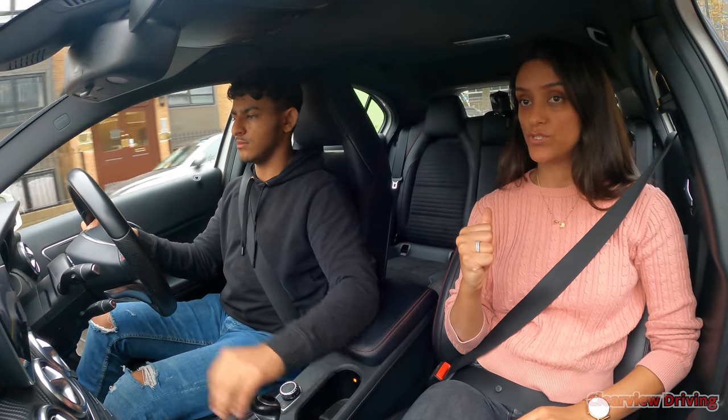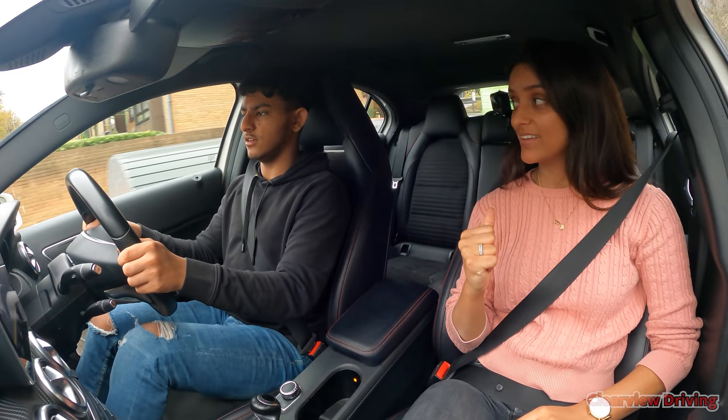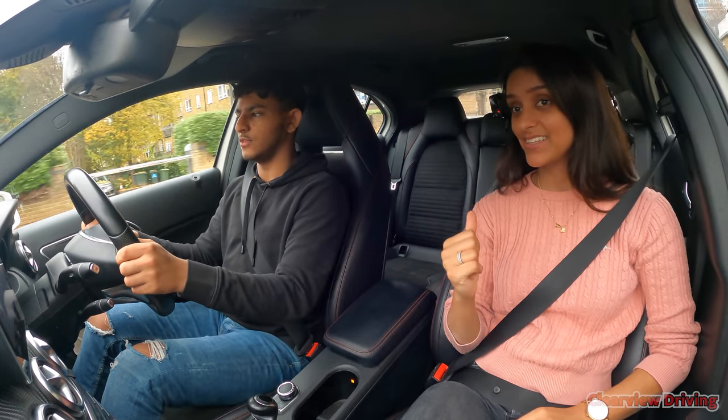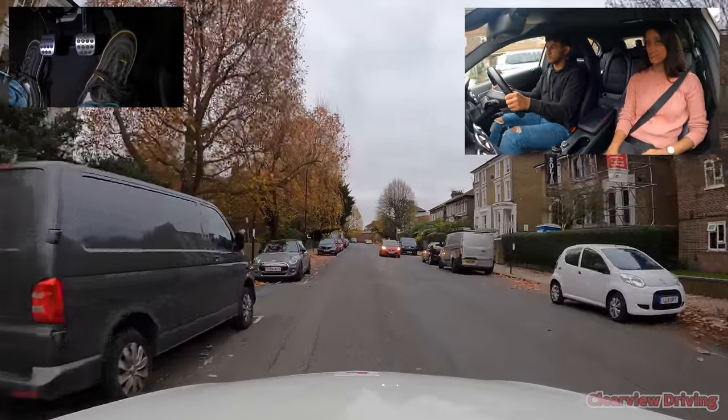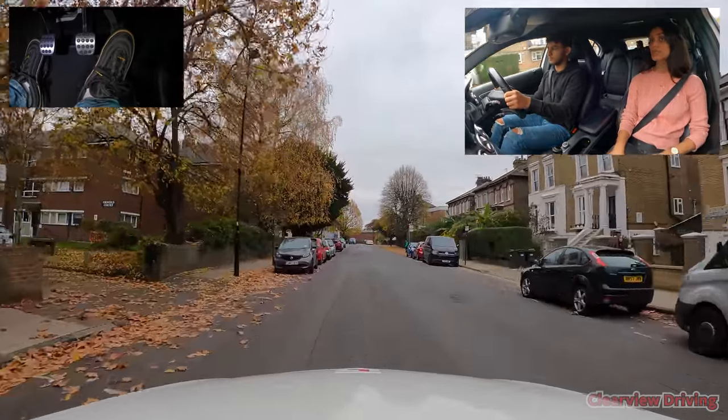On that last road, would you say you were over the centre line a little bit? Slightly. Is it okay to be over the centre line? Okay, make sure you stay on your side, okay? Okay, at that junction up there, turn left, try this completely on your own.